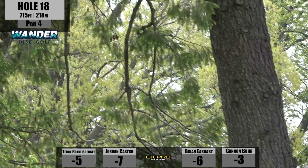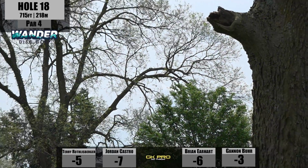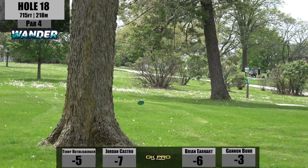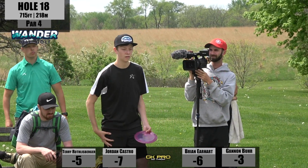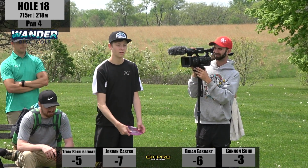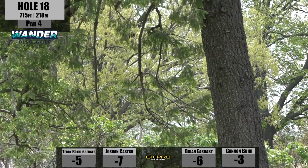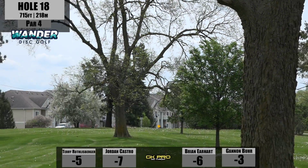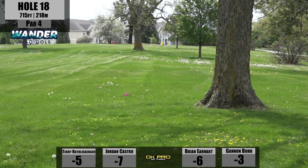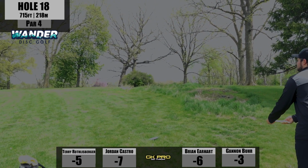And something I love about Jordan and Terry's disc golf game is they tend to throw 4 discs per round total. They keep their bag extremely simple, and they rely on their strengths really well. And Gannon smokes this shot. Again, tough to tell truly how big the shot was from that angle, but he outdrove the entire card.